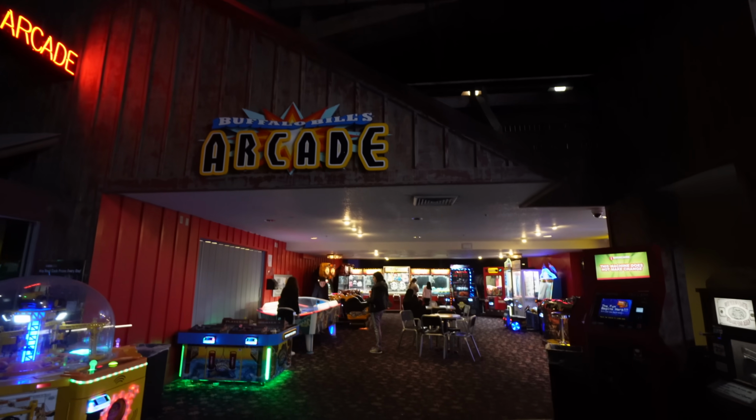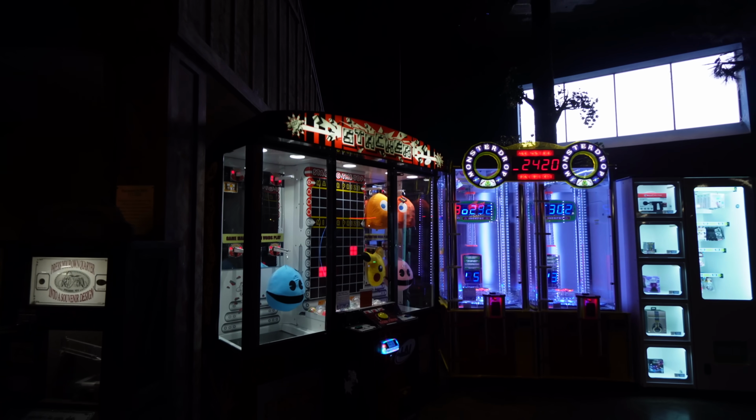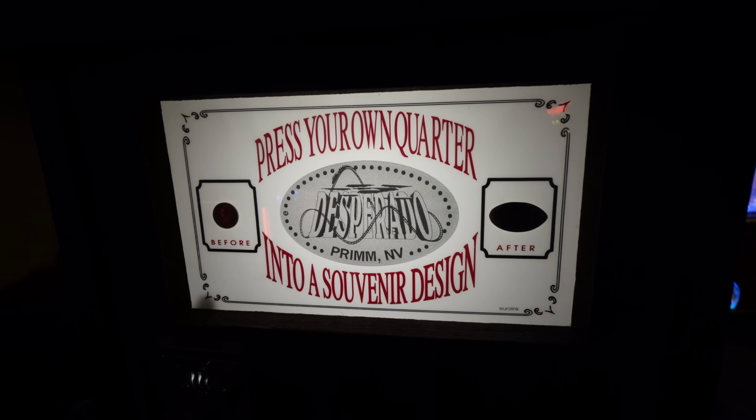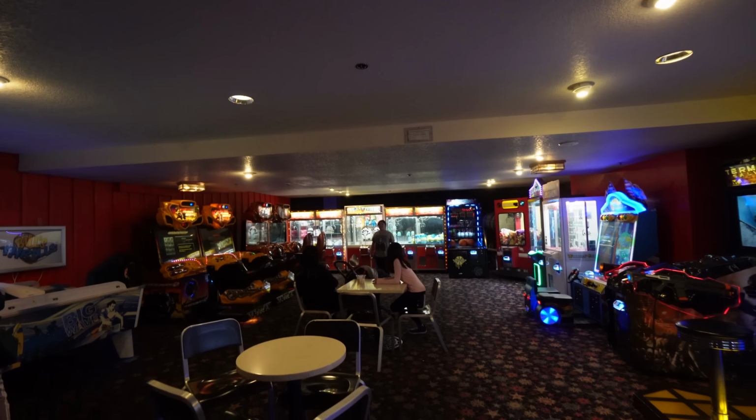Buffalo Bill's Arcade is on and popping. It used to be bigger. Let's take a look at what they have here. A few different arcade games. You can get your Desperado squished penny. You can pick up your fun card right here. And this is the gist of it right here, of the arcade.